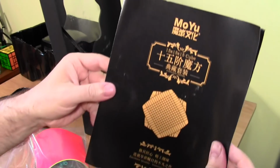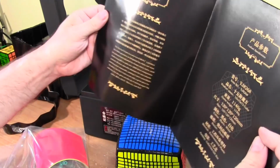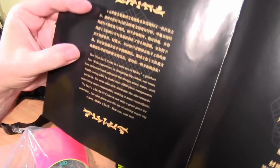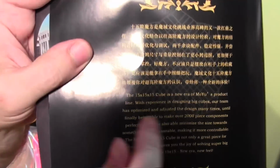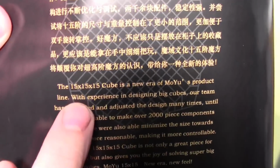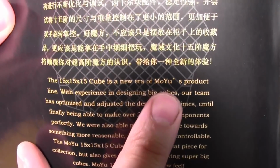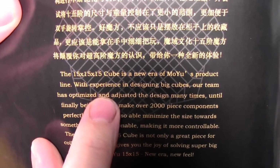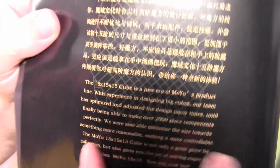There's a brochure. Well, this is very, okay, I guess some data and stuff like that. And then there is some actual English writing here. I'm not going to read the whole thing. The 15 by 15 cube is a new era of MoYu's product line, with experience designing big cubes. Okay, this is great.